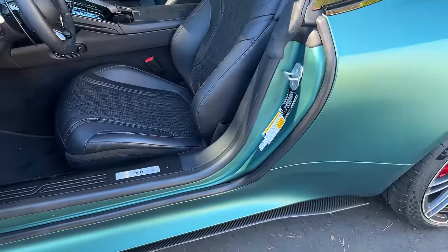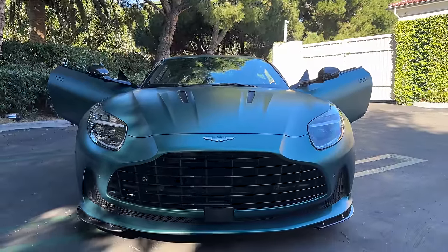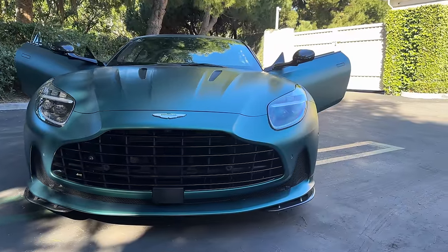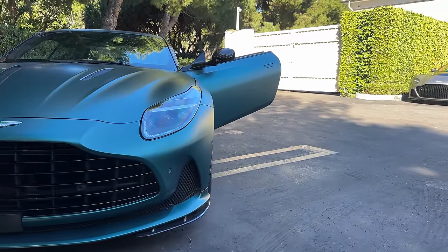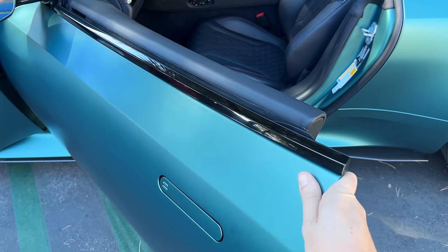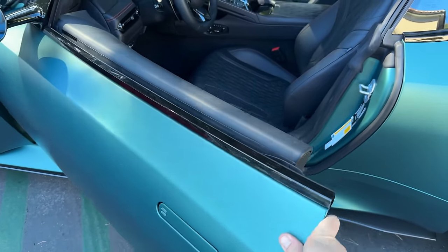And the door, of course, is Aston Martin's swan door. It opens a little bit upwards to look exotic and cool, and to help it clear curbs, since it's a low car. And, like previous Aston Martins, the door stays open in the spot where you open it. It doesn't just have a couple positions where it'll open. You can kind of place it wherever you want, which is a cool touch.